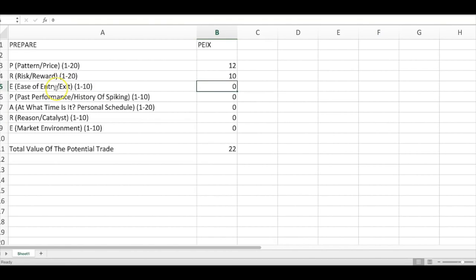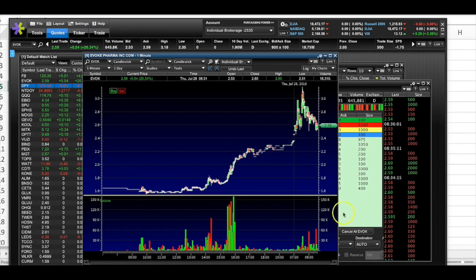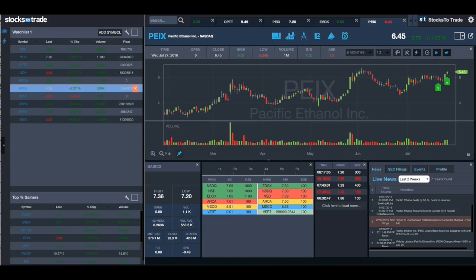Ease of entry and exit, can I get in and can I get out pretty easily? Sorry, that was my E-Trade Pro. I use E-Trade Pro too sometimes.